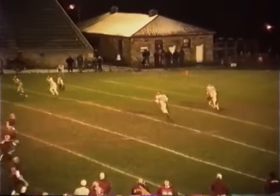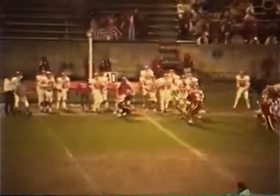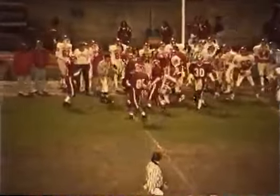We'll be with you just a second. There's the kickoff taken by Hughes. Hughes at the 10, 15, 20. Hughes turns it up. He's got a wall. Cutting it back, and he'll be tackled at the 42, 43-yard line.